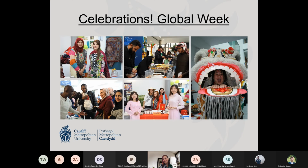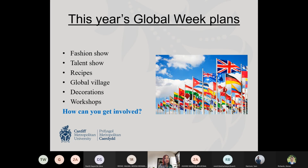We had to do it all online last year, but this year it was in person. It went really well. We decorate the university with lots of flags and lots of music, and it goes down really well. In previous years we have been able to have an in-person fashion show, and we'd like to reintroduce that again in the future. But this time we asked students to take photographs of their national dress, and we've put that online for students to have a look at.